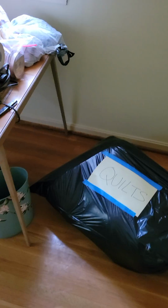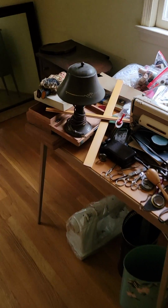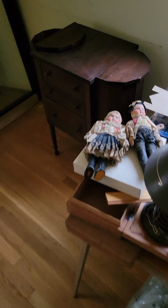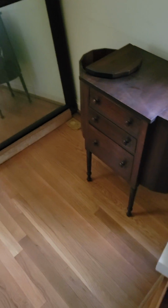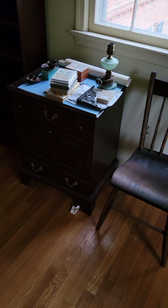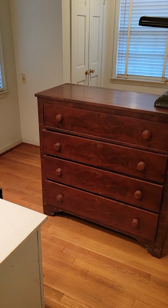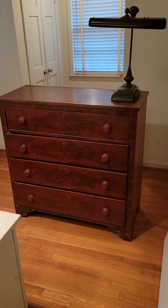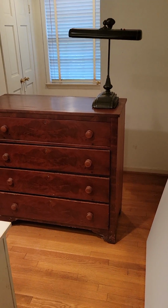In the sewing room, we have sewing things. That's a cute little storage table. I'm not exactly sure what they use that for, but it's pretty. Full up top. Nice mirror. Again, we're in the sewing room upstairs. Back in the master bedroom. Pretty dresser set. I love this lamp. That's really a classic mid-century piece.